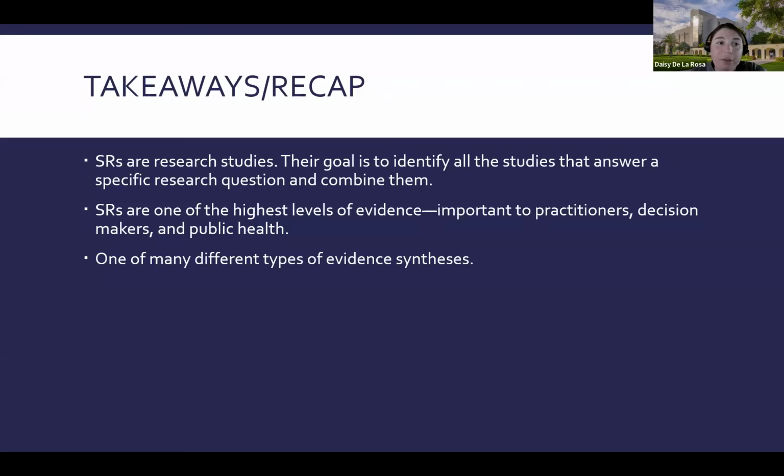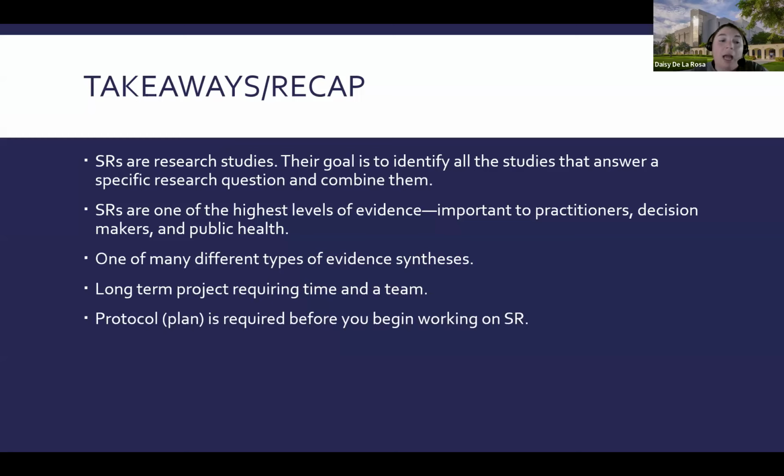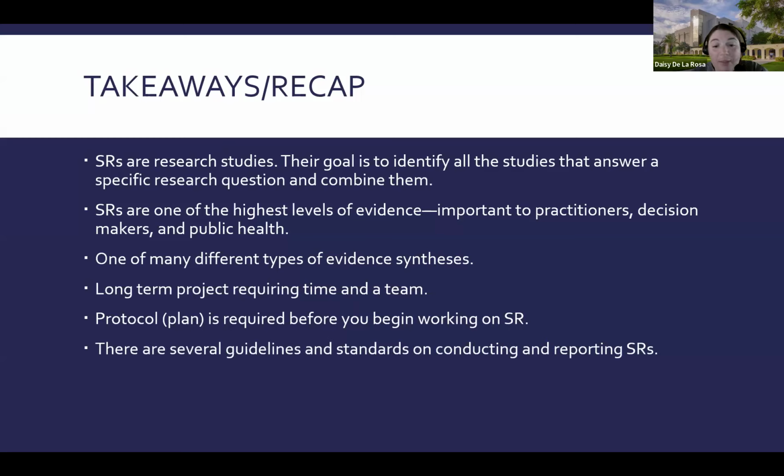As we mentioned earlier, you don't always have to try to do a systematic review. There are many other options out there that may be a better fit for your research question and also for the availability of time, or if you have a team or don't have a team. It is a long-term project that does require time and a team, as I just mentioned. Make sure that you have a protocol or a plan and that you complete this before you start working on a systematic review to help you make all those decisions in advance. There are several guidelines and standards that help you conduct and report what you did.